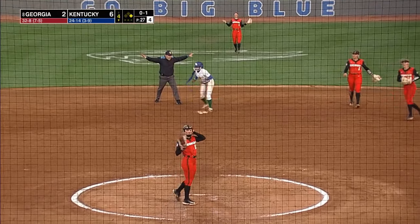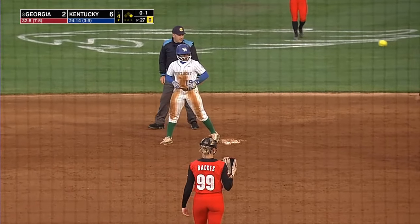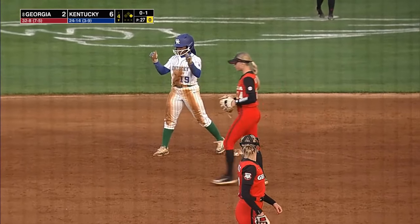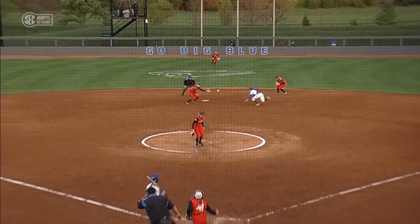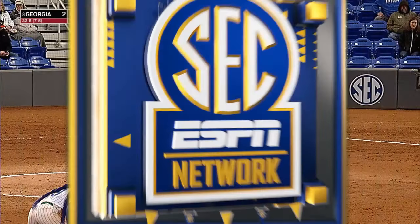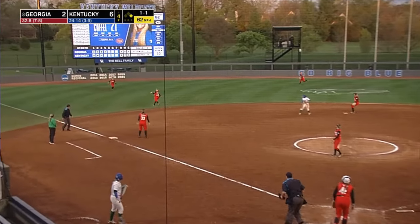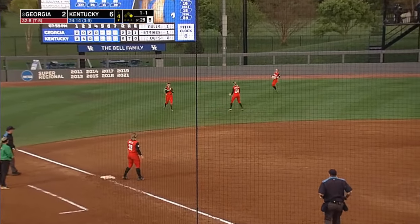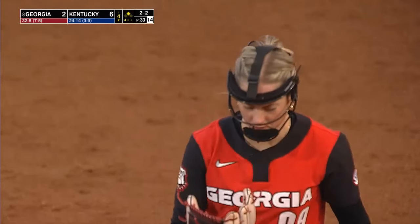Smith runs. They didn't get the tag. It looked like they might have gotten her on the hip as she went by, but nobody's asked for a review. I'm pretty sure that if there would have been a tag, we'd have seen every student athlete on that field putting their hands on their ears, so looks clean. Coffle, short fly to left, and that's hauled in by Goodwin.